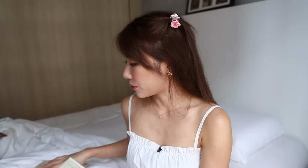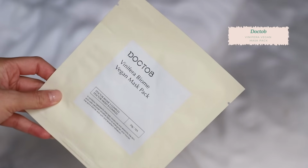Alright, now, mask, sheet mask, okay? I've got two. Doctob Vegan Mask Pack. This is really good at healing your skin and brightening. I love how much essence there is in this, and the sheet is so thin that it hugs onto your skin. It doesn't dry up fast at all, and after I do this, my skin is so bright.